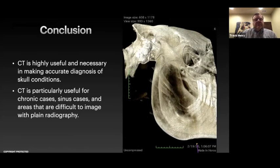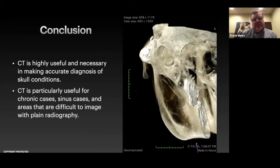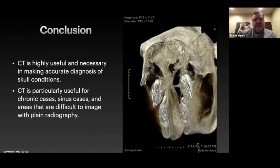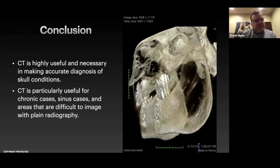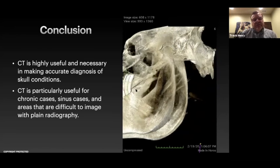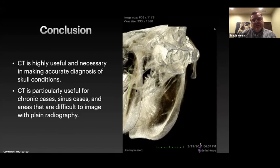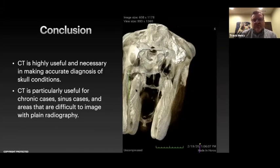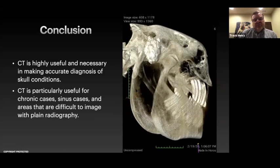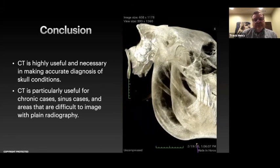So just to bring this all together in a conclusion, I think CT is highly useful, and it's really helped us make a very accurate diagnosis, even though in some cases you're still scratching your head at the end of it, and those are still frustrating, and that mostly is because of the chronic nature of a lot of these cases. You'll have a sinusitis that's been going on for several months, and you've got swelling and changes over several teeth, but CT really helps you decide which is the tooth that's the most affected.